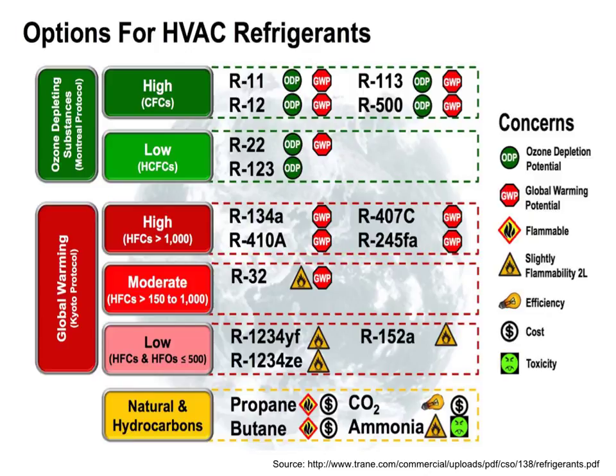So I'd like to end with this amazing chart that shows the trade-off between the high and low ozone depleting substances, as well as substances that have high global warming potential, and then also those other natural refrigerants that have a whole other host of concerns. So if we look on the right-hand side of this slide, you can see the concerns from ozone depleting potential. That green circle, the red circle, or stop sign, has a global warming potential. There's a symbol for flammability, another symbol for slightly flammable materials. The light bulb questions the efficiency of the refrigerant. The dollar sign shows the cost, and of course the unhappy face shows toxicity. Never seen that one before.